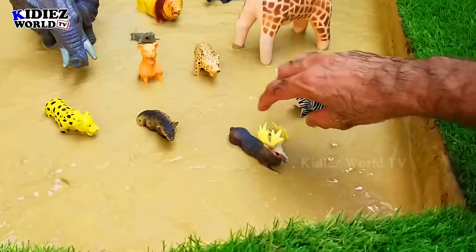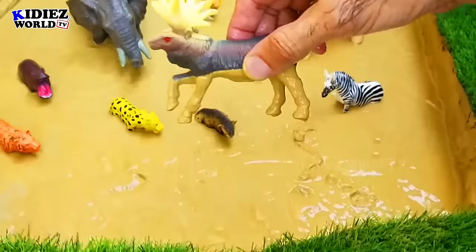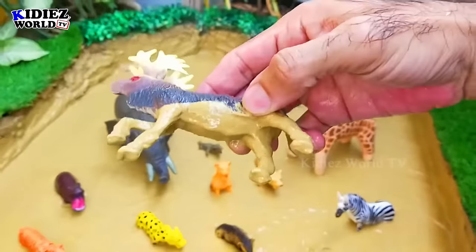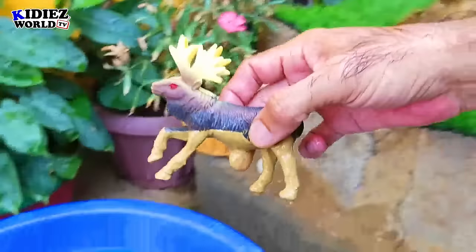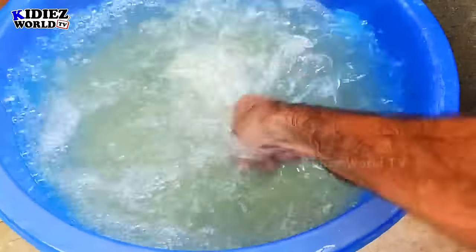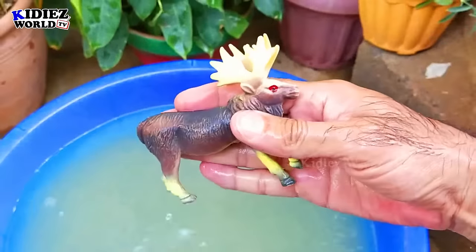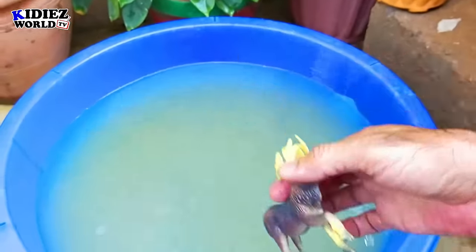And the next we have is a moose. Moose is a wild animal, lovely animal. By diet, moose are herbivores and moose have a bunch of horns just above the head. Moose.